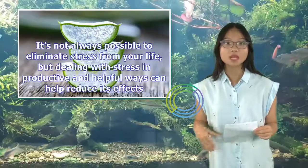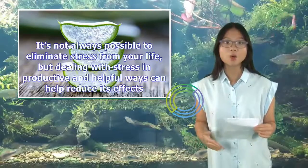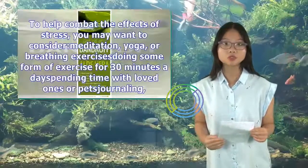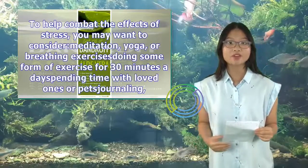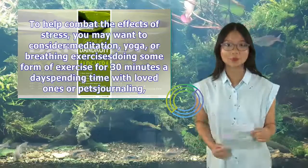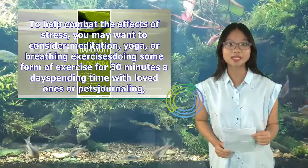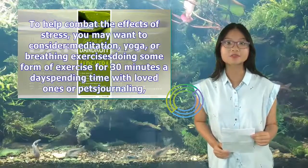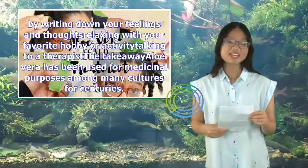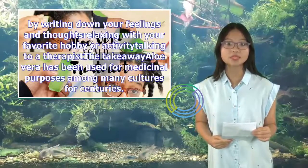It's not always possible to eliminate stress from your life, but dealing with stress in productive and helpful ways can help reduce its effects. To help combat the effects of stress, you may want to consider meditation, yoga, or breathing exercise. Doing some form of exercise for 30 minutes a day, spending time with loved ones or pets, journaling, by writing down your feelings and thoughts, relaxing with your favorite hobby or activity, or talking to a therapist.